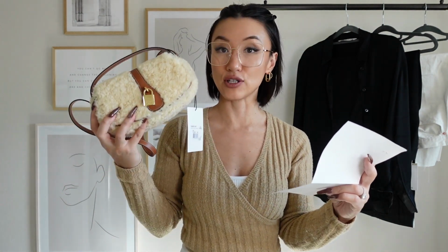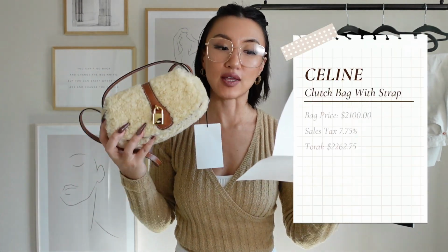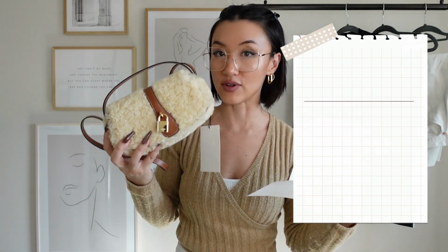However, I made this purchase over in Orange County, where the sales tax is actually lower. So the sales tax over there is 7.75. So I got a little bit of a discount in terms of sales tax. Now with tax and everything included, this bag came out to $2,262.75.